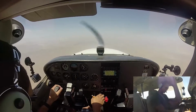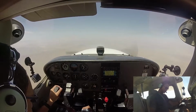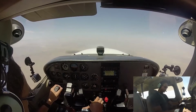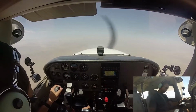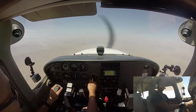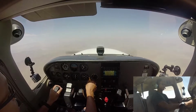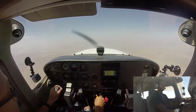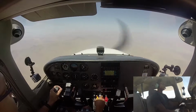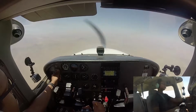After top of climb right now. Top of climb. Now it's Silver Lake on the zero radial for Victorville. So switch that over. On the zero radial, need to intercept it on the zero. That'll be one of my waypoints. Get some speed. Reset.